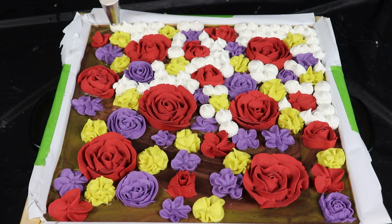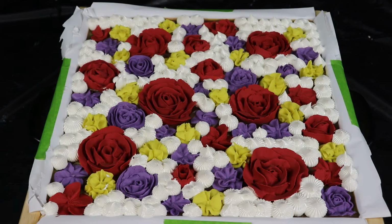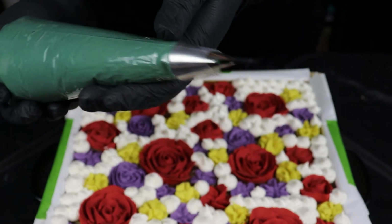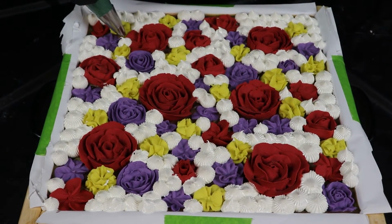Sorry, it's hard to talk like this. So I'm trying to focus on getting all these little spaces filled up. It's not easy. Okay. So I think that's going to be good enough for the white. For the green, I have a leaf tip. I went for a relatively large one because I knew there were going to be quite a few gaps.